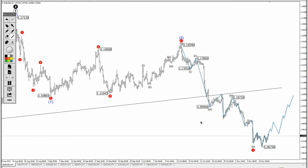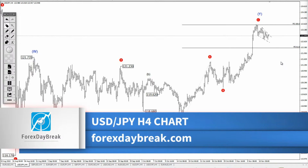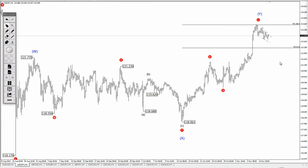So that's for Euro-USD. Now let's see Dollar-Yen. I have also a trade here, a buy stop order at 123.075, stop loss 122.7, take profit 123.57. And same here, we can adjust the trade if we get higher.